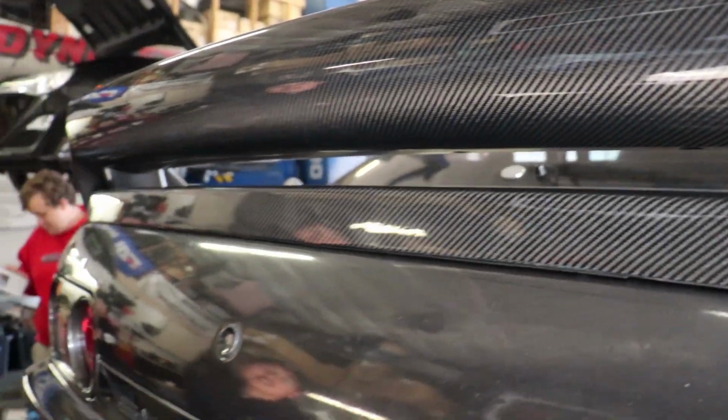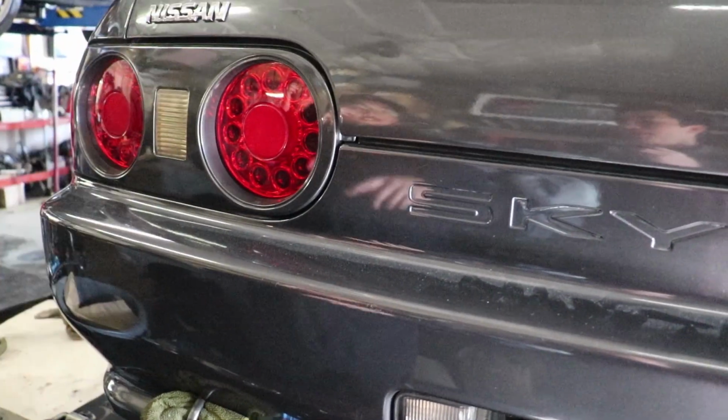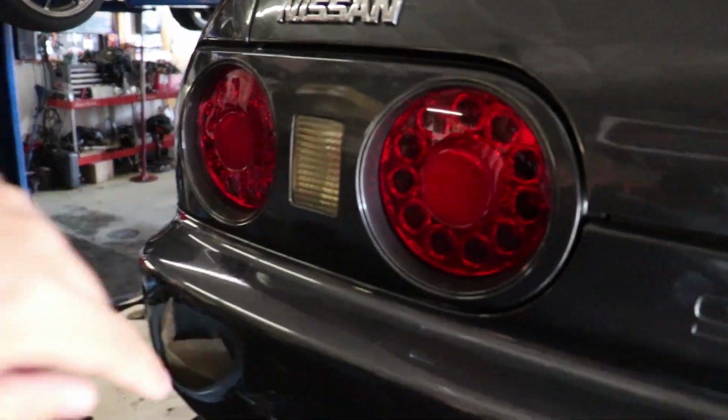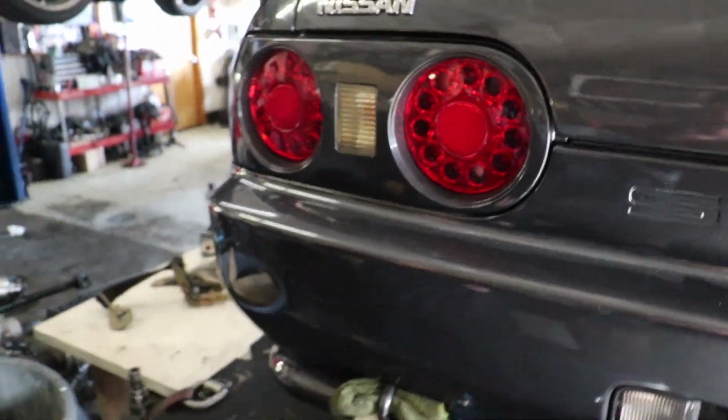Oh, I miss all of this. Oh my god, I haven't seen this in so long. I didn't realize that this was carbon. You know what your taillights look like? You know those Nerf miniguns that you had? Just on my D-Max taillights.